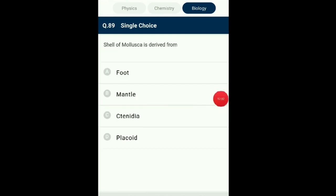Question number 89. Mollusca are soft-bodied unsegmented animals covered by a shell. In between the shell and body is a covering called the mantle, which secretes the shell and adds to the shell to increase its size and strength as animals grow. The shell material is secreted by the ectodermic, that is epithelial, cells of the mantle tissue. So the answer for this question is option B, mantle.